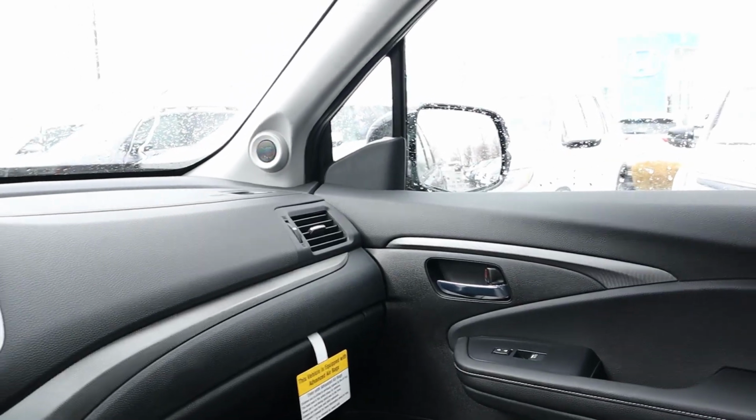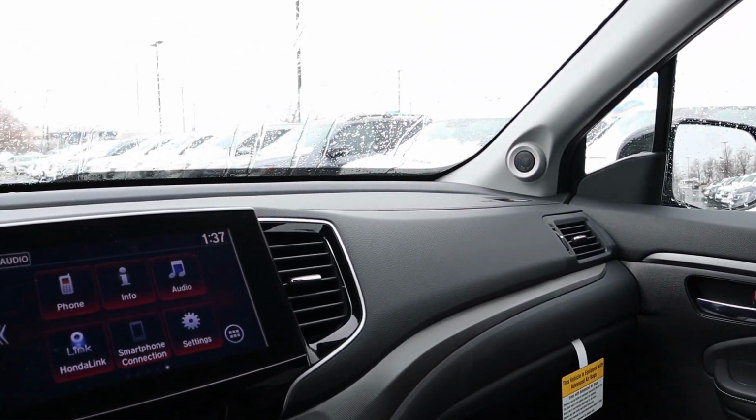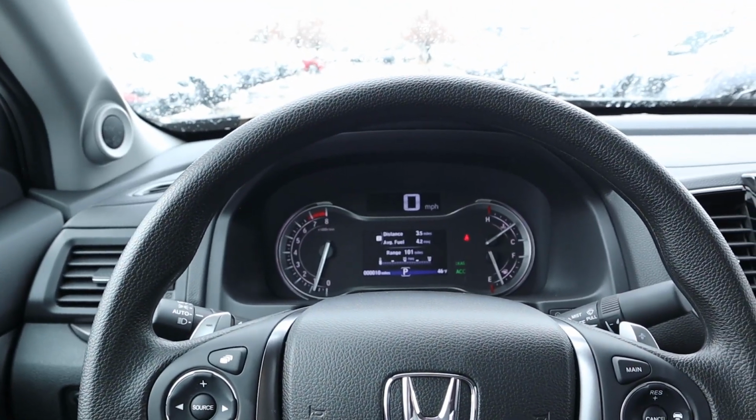Now that we're done going through the interior on this Ridgeline in the HPD package, let's quickly get into the pricing. In terms of pricing, with all the extra equipment this particular truck has, it stickers for about $44,000 before any type of market adjustment. If you guys are wondering, the addition of the lift and tires has added about $4,000 to this particular truck. That all being said, let's take this Ridgeline out and see how she drives.